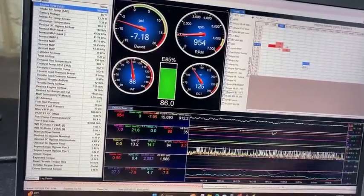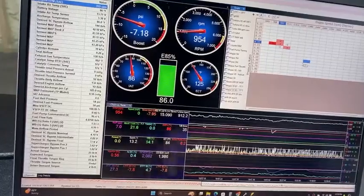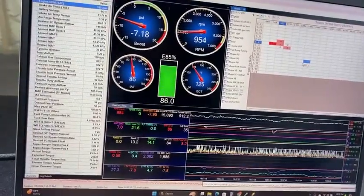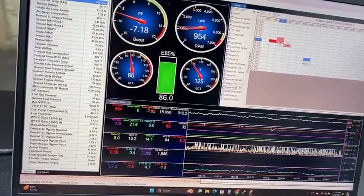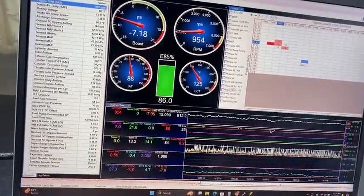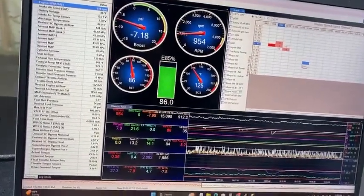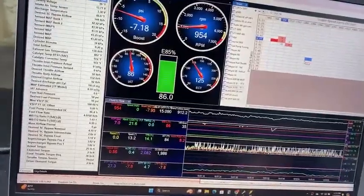Two, it could be what we call a false air reading or a false lean condition. This is the O2 reading, meaning it's recording the oxygen going through the exhaust. So an exhaust leak can cause a false lean condition. A vacuum leak can cause a false lean condition. Now naturally, if you have a vacuum leak, generally what you'll see is both banks, for the most part, not always, will be lean.